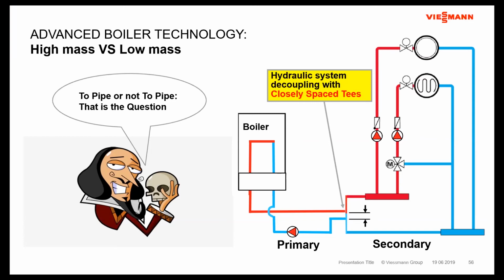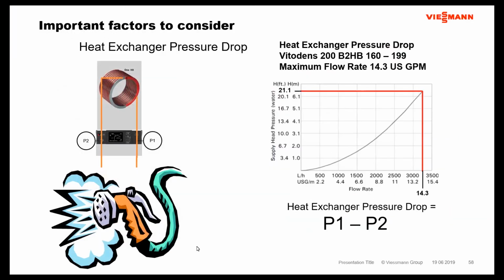Let's have a look at the factors that we want to look at here to determine what we want to do. The first thing comes down to the type of boiler. So we have a water tubed heat exchanger here in the Vitodens boiler, and pressure drop is a consideration through the heat exchanger itself. If I had a couple of pressure gauges here and I was pushing water through this heat exchanger, the same B2HB 160, the one we just looked at on the scale, its maximum flow rate is about 14.3 gallons a minute. Usually low mass boilers will have that kind of tag on them, the maximum flow rate. We don't want to go any higher than this. If you go any higher, you might have velocity issues, noise issues in the boiler.